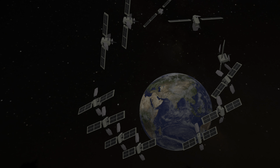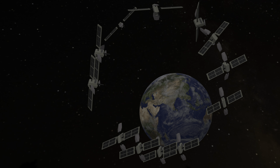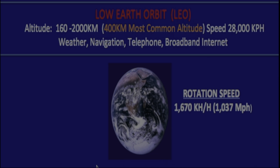The lower Earth orbit region extends from an altitude of 160 kilometers to 2,000 kilometers, with satellites providing services for weather, navigation, and broadband internet. Now, the Earth rotates in a counterclockwise direction at a speed of 1,670 kilometers per hour or 1,037 miles per hour.